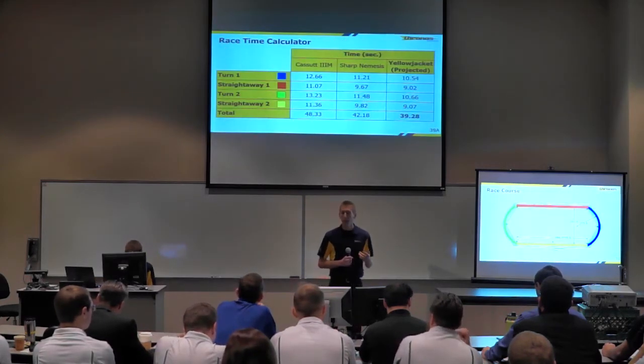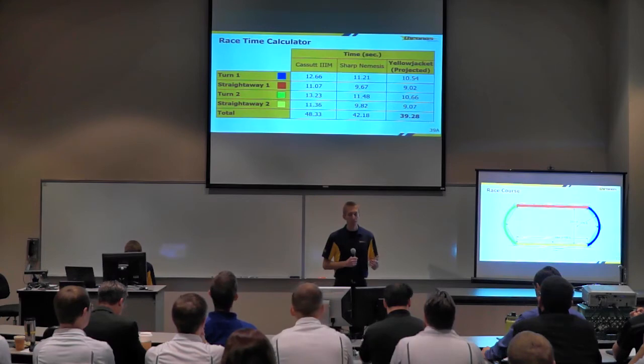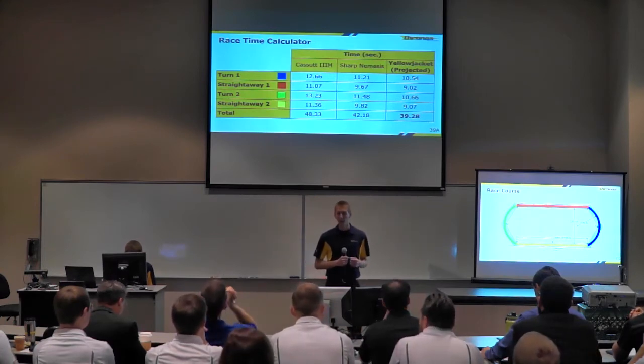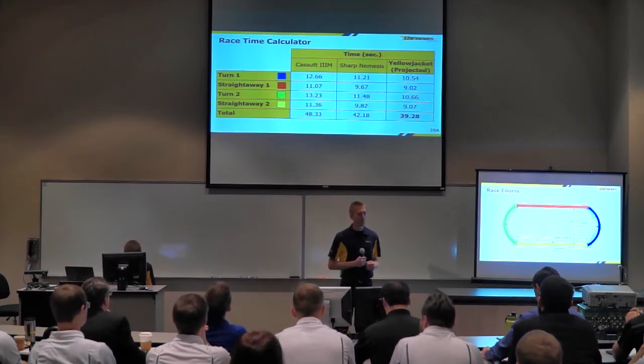Now we combine our drag data from earlier and our propulsion and performance data. We developed a race time calculator to see how the Yellowjacket race plane would stack up against current and past IF1 racers. How this calculator worked was by breaking the track up into 2 turns and 2 straightaways and determining the time to complete each segment.